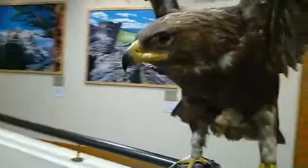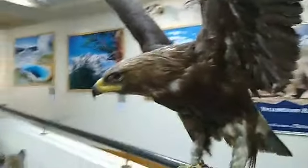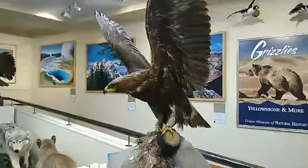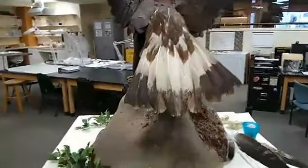So just not having a white head or a white tail doesn't mean you're not looking at a bald eagle. The other big thing is on these golden eagles, I'll slide back here. This one is an immature, so this is more of a youngster, and we can tell because we have this big white band on the tail feathers. Adult golden eagles have solid brown tails.